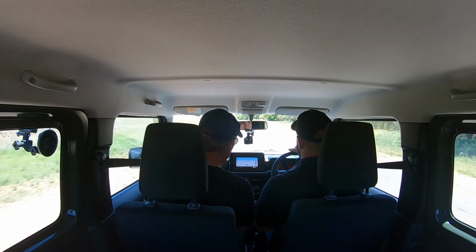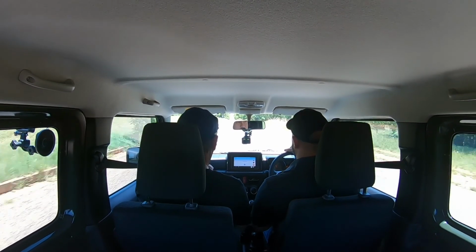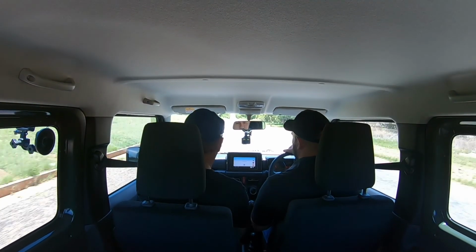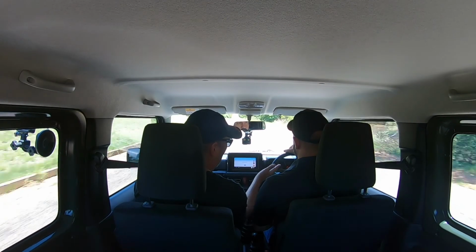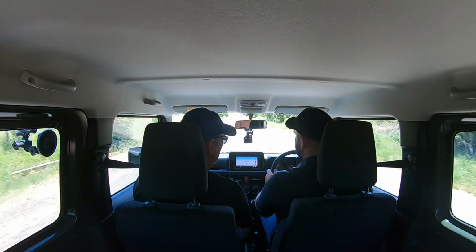So I've got a touchscreen infotainment system that's got Google Play and Android Auto on it, which we're connected to now. It's got everything that I want in the vehicle. It's got steering wheel controls, it's got cruise control. It's got cruise control, 100%. Bluetooth connectivity at my fingertips.